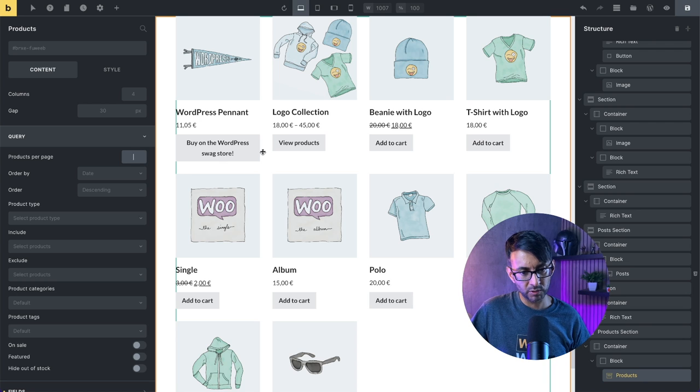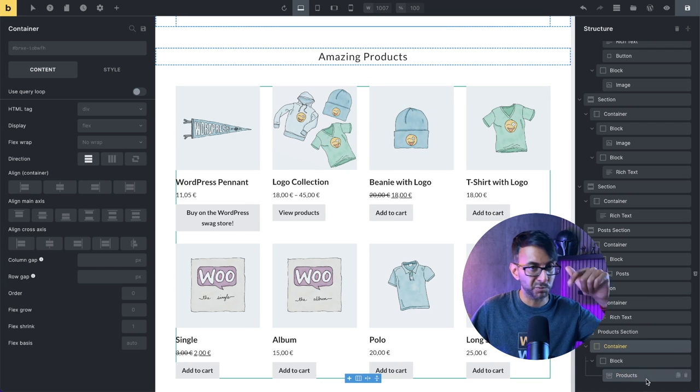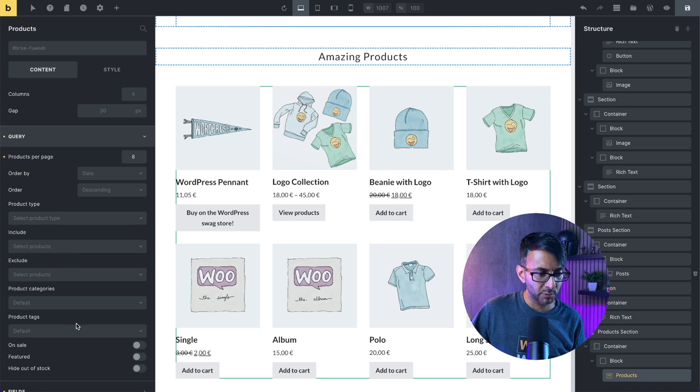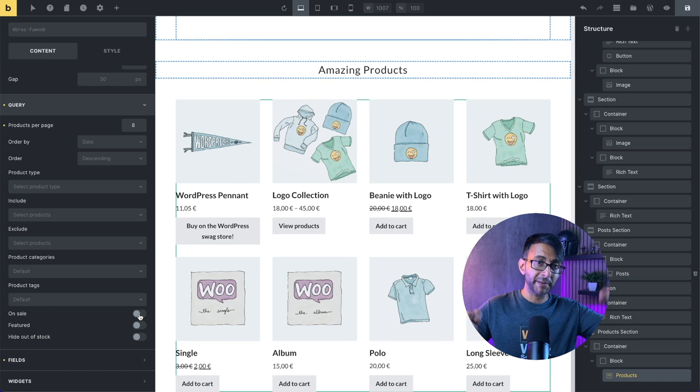Maybe we'll show 8. In fact, what we haven't done... No, the container is set because we used a post one from above. So remember that. We're going to show over 8, descending order. You might select different types of products. So you can now pick what you're going to show. You might say, are we only going to show on sale items or featured, depending on how you've set them up in your WooCommerce products.